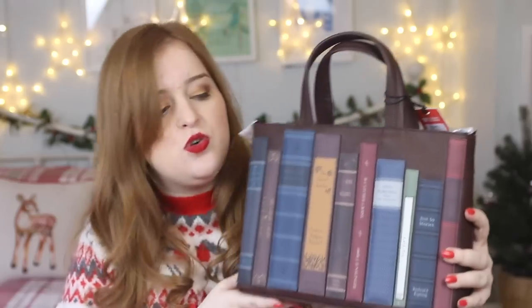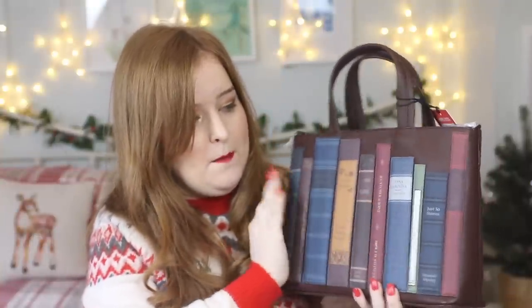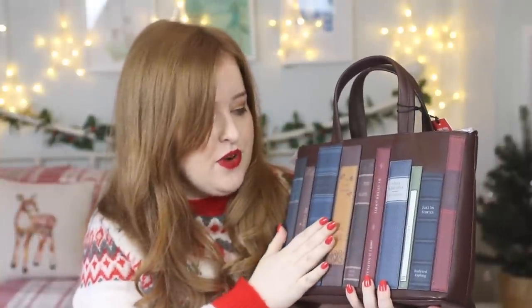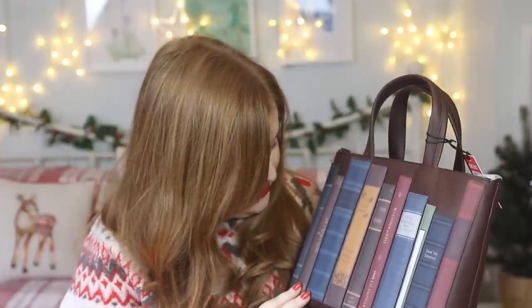And they have a collection called the Bookworm Collection. So this is the one I wanted from the Bookworm Collection. It is the dark tan bag with the short strap, but you've also got a longer strap that you can clip onto it. And it has a series of books that are very tactile on the front. So you've got different titles like The Secret Garden and Moby Dick, to name a couple.